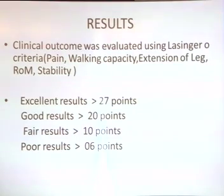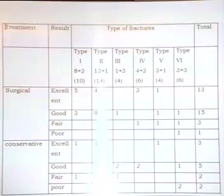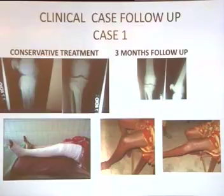Results: the clinical outcome was evaluated using the Lysholm criteria, which include pain, working capacity, extension of the leg, range of motion and stability, and they were graded as excellent, good, fair or poor according to the points. This shows the results. In the surgically treated group, 13 patients had an excellent result and 15 had a good result. In the conservative group, 3 patients had an excellent and 5 patients had a good result.